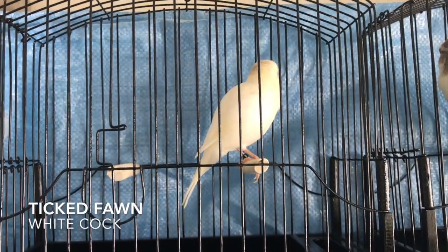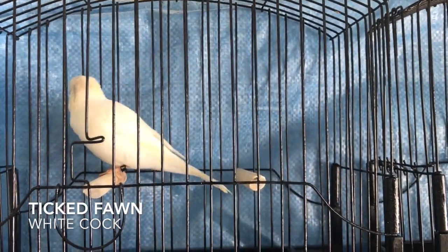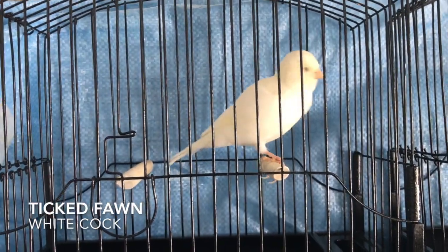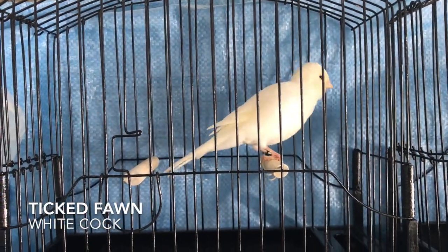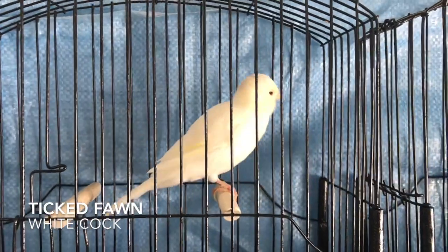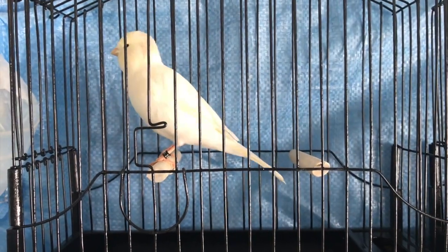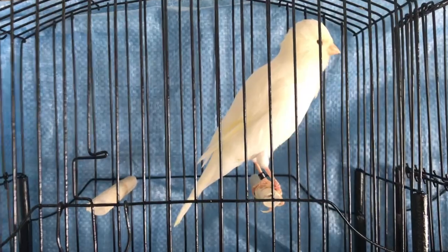Okay, now we come into the white ground cocks. He's a tick fawn cock actually. Got a tick right on top of his head. I've got him in a show cage, but I wouldn't have been showing him. He's a nice bird. I think he's just a bit too big for the show bench, but I'll be holding on to him for stock. From this particular family, I continue to breed some nice white ground birds. It's not a bad bird, but he's got a brother, which I'll show you next, and he's just better.